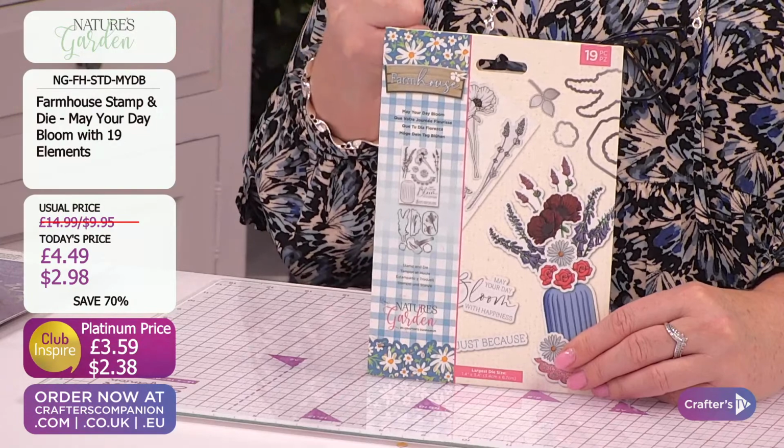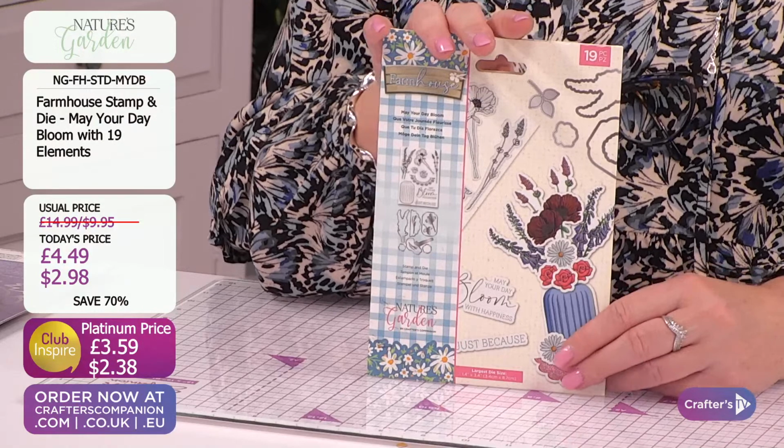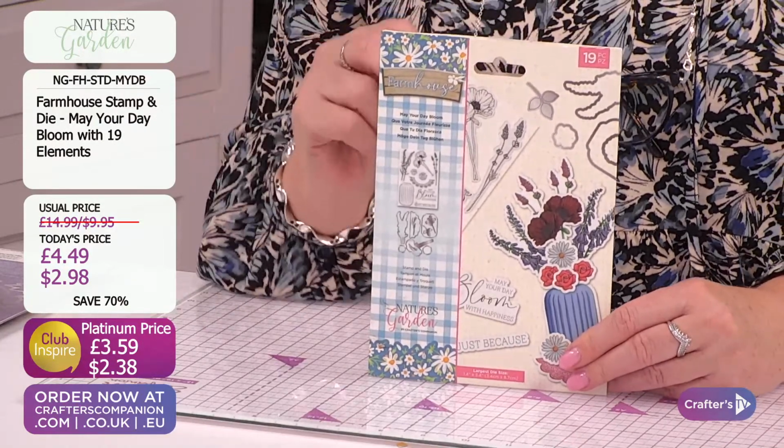$2.98. That is crazy. Absolutely crazy. This one is beautiful. It's your build a flower here. It's May Your Day Bloom. You've got 19 elements, stamp and dies.